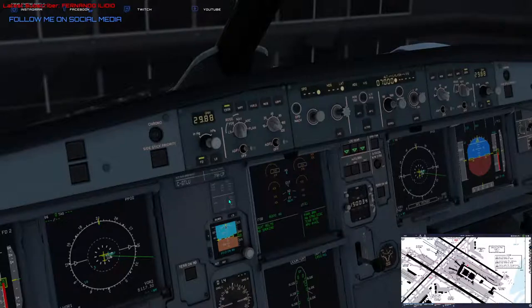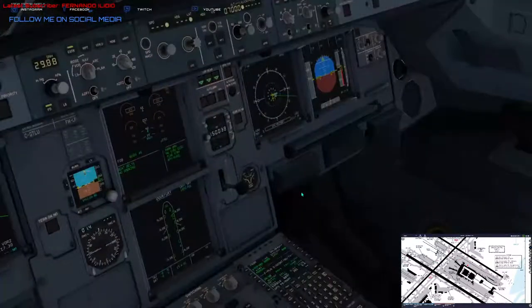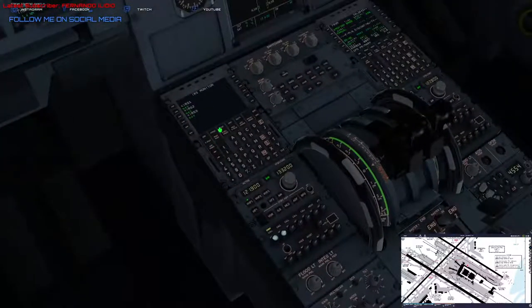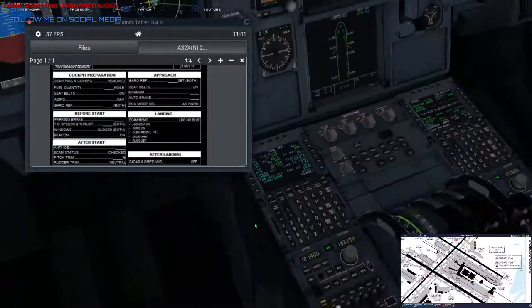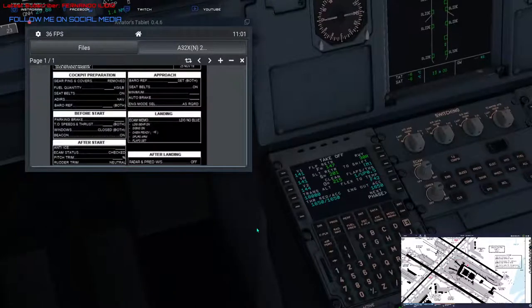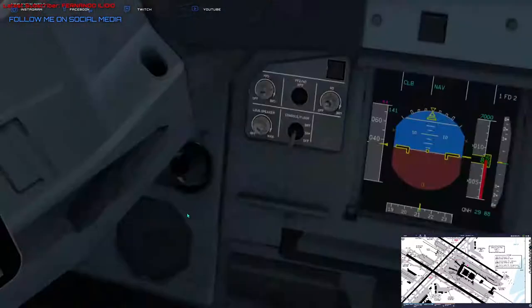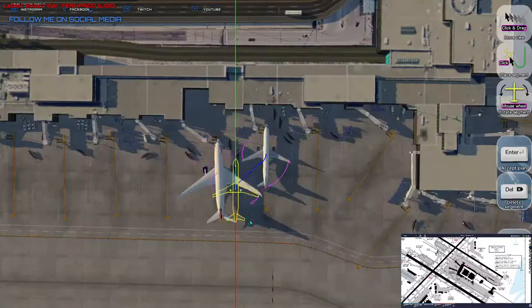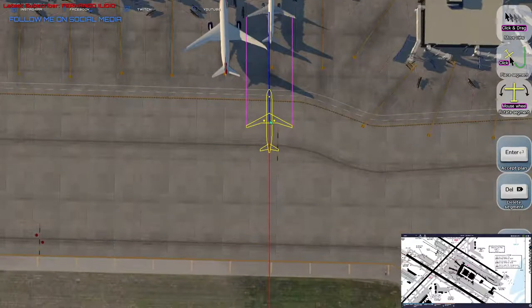Approved, Delta 2642. Okay, cabin light on. Slides are armed, test available, parking brake on. Before start checklist. Parking brake on, takeoff speeds and thrust: V1 141, VR 141, V2 144, flex 42. Windows closed, beacon on. Before start checklist complete. Ground from cockpit, clear for push, facing east. Roger.